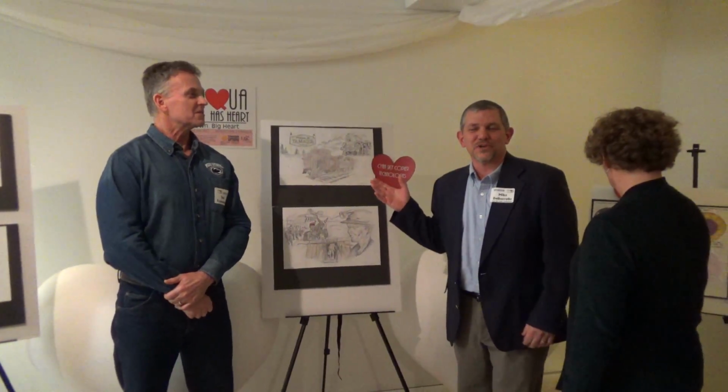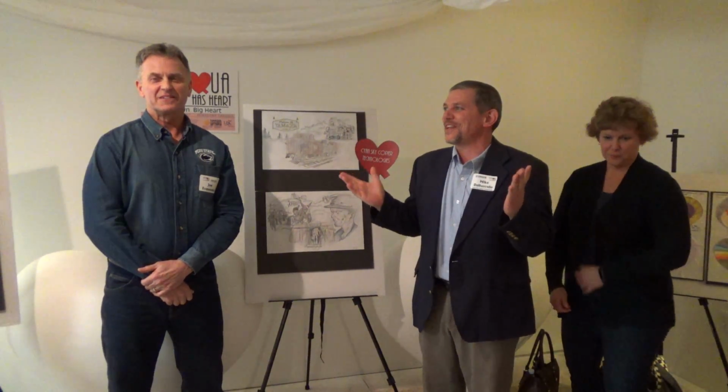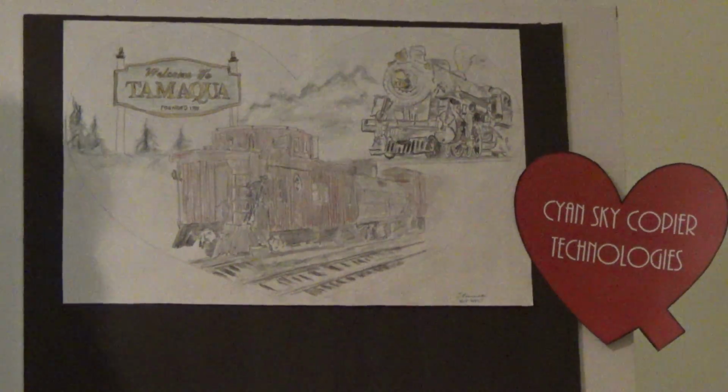Cyan Sky Copiers, so people think about cyan, and if you're an artist, you know that's a color. And we actually got involved in the area with the exit of Klingemans from the area, and WB Mason buying them. We hired their technician, and boom, we had a lot of customers in this area, and we've been doing a lot of service work, selling equipment to the Arts Center and a lot of other businesses locally.